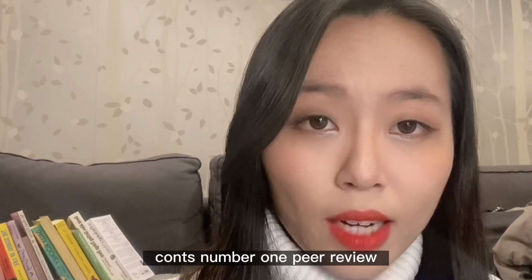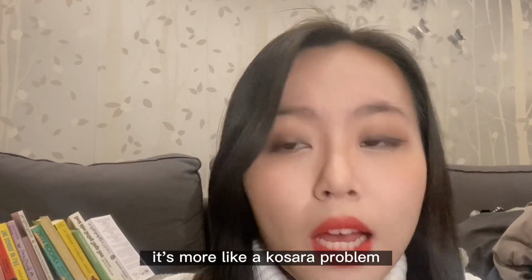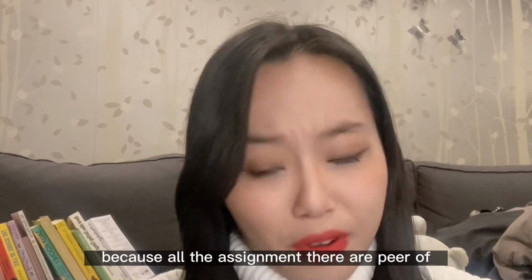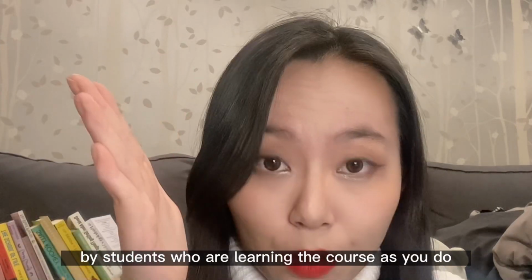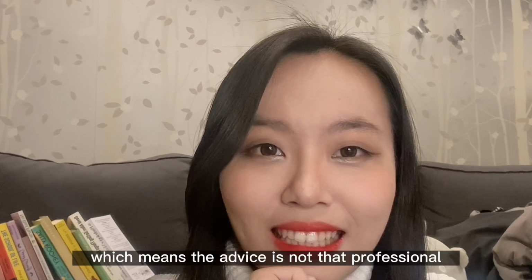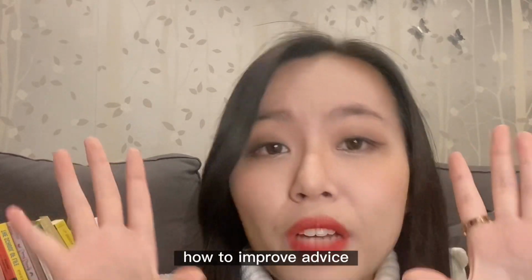Cons. Number 1, peer review. So the problem is not really a Google problem. It's more like a Coursera problem because all the assignments there are peer reviewed. They're going to be reviewed and graded by students who are learning the course as you do, which means the advice is not that professional. It's more like encouragement rather than how-to-improve advice.